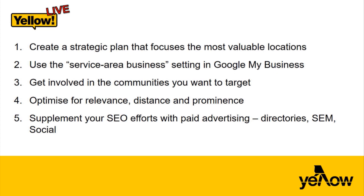And finally, number 5. Look, there's lots of ways to get onto page 1. Play to your strengths, take advantage of the mix. Don't put all of your eggs in one basket, but be selective.